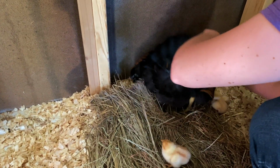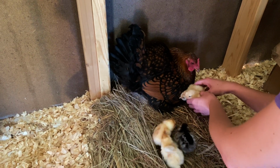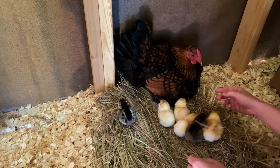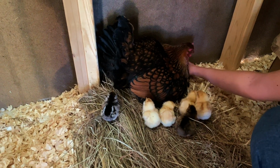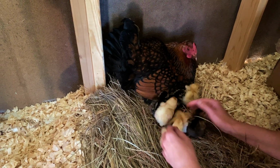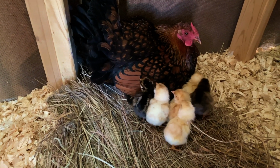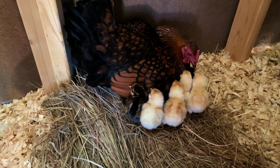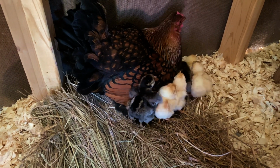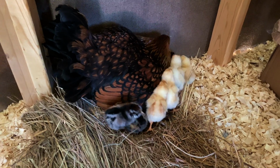Y'all are not on the box. She's trying to get them under here. Okay, get up here. There you go. I think she'll get them. Oh, there's one under here. Come over here, babies. See them all? Okay, get a good picture. They're going. Mommy and baby chicks. There's seven. Seven babies.